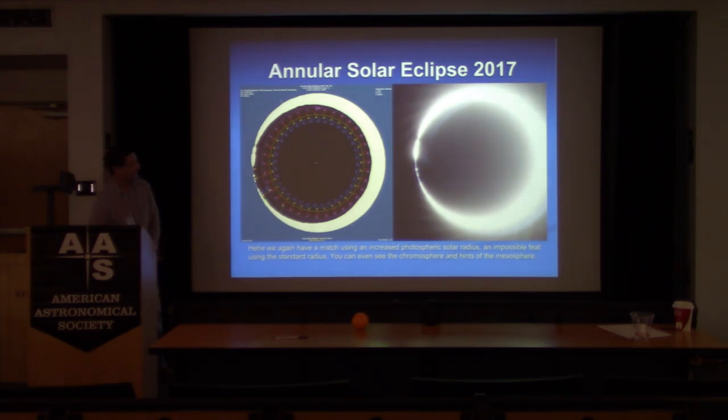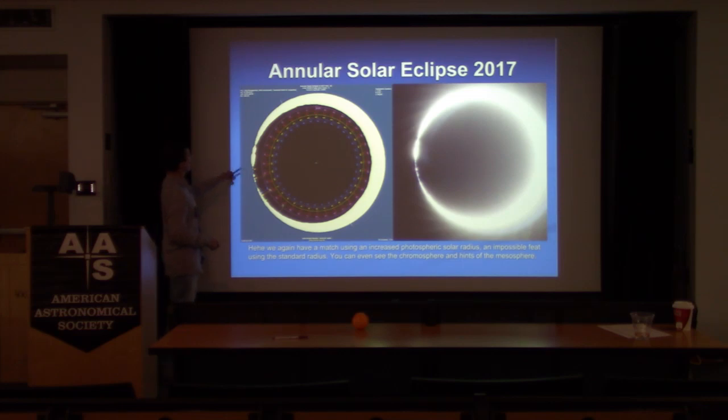Why do we do it? Just to reveal the information that we need to look at. If you use a filter, this information is hidden. There is no way you can get it back. So what we are looking for is, you see some of the chromosphere, but you see also some bluish tint. This is what we're looking for, the mesosphere, because you find it also on the simulation. So if you can match this, then you have a good measurement.